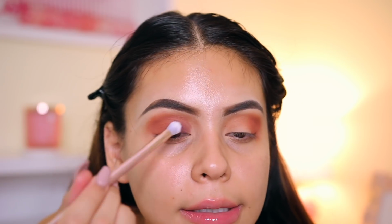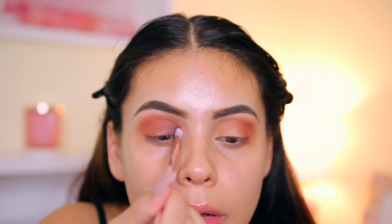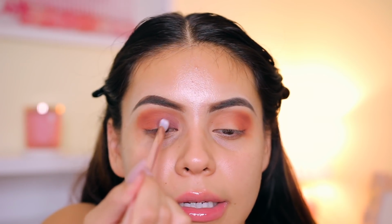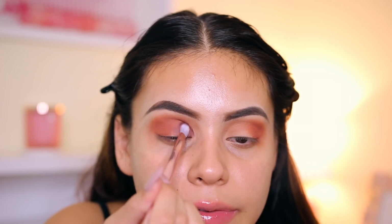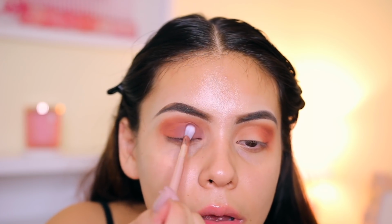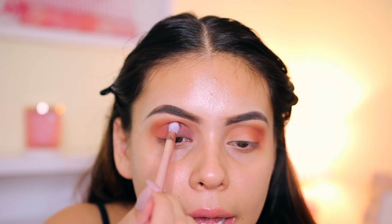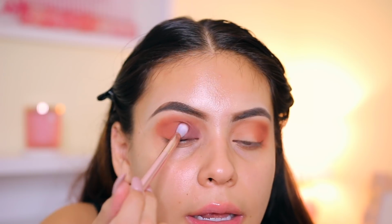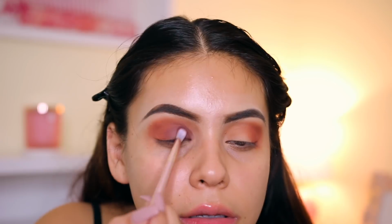Oh, okay. I like that. Just take that. I'm going to use a patting motion, so I'm literally doing this with the shadow. Since it is a matte, you kind of have to work with it a little bit. I'm taking this shade and really working it in the inner part of my lid and building it slightly towards the center. But I still want to keep the orange right here, so I'm not going to go too far all over the lid. Does that make sense?